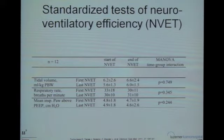And the same was true for the last test performed in these patients. And when we looked at the time group interaction for these values, there was no significant change from the first to the last test performed. And the same was true for respiratory rate and the mean inspiratory airway pressure above PEEP. But for the index shown up here, so tidal volume over diaphragmatic EMG, there was indeed a significant change, but the changes were small. In the first test, the efficiency went down a little bit, and in the last test, the efficiency went up. But again, the changes were small in our patients.